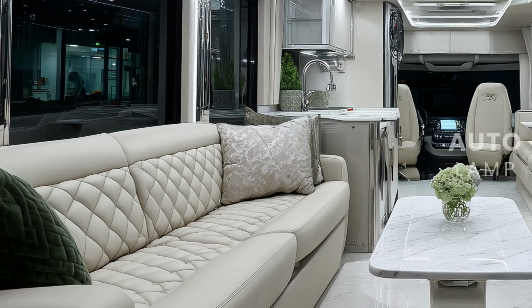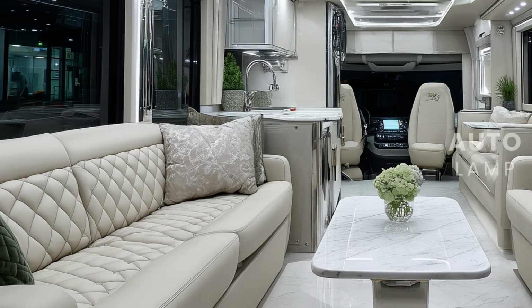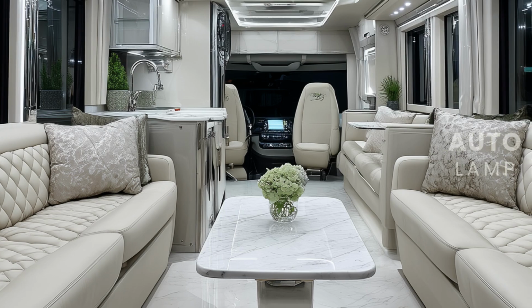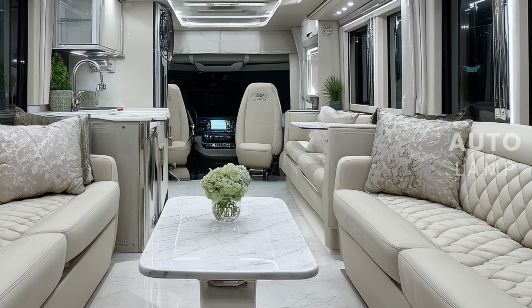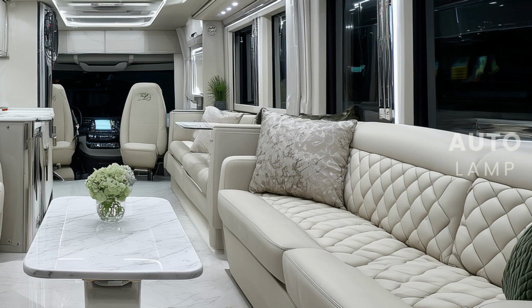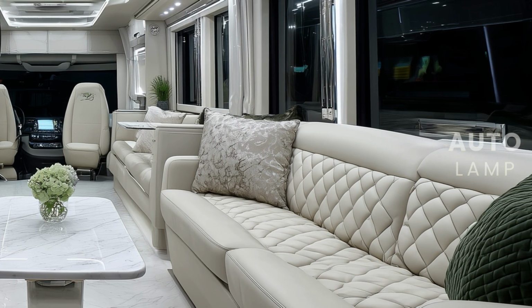The ideal area for working or eating is created by a dining table that is simple to fold up or extend. You will always have the greatest view thanks to the large panoramic windows, and every moment of leisure will be accompanied by an integrated entertainment system that includes a surround sound system and a widescreen smart TV.